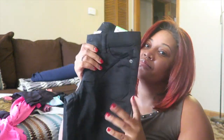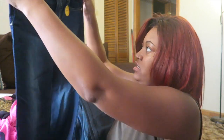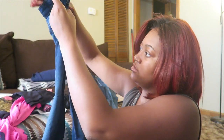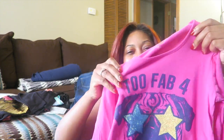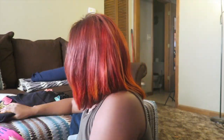So yeah. And then I got some more of these, and they are darker wash, and they got this at the bottom too. And those kind of remind me of jeggings. But let's get into some of these shirts. So here's the shirts. This is cute. She got a lot of shirts.